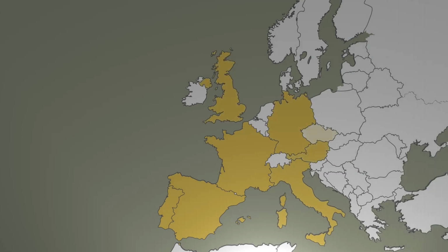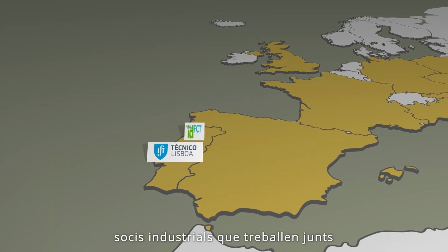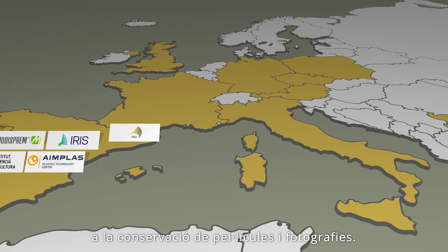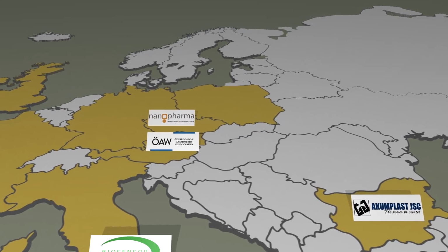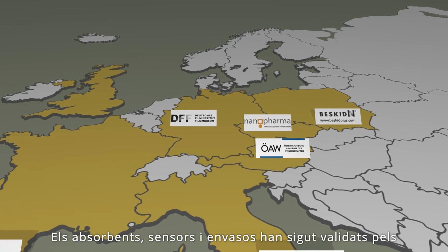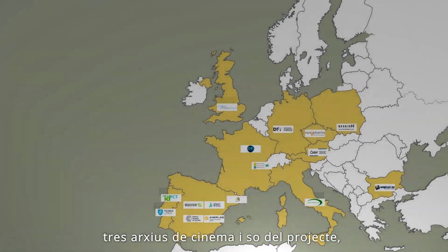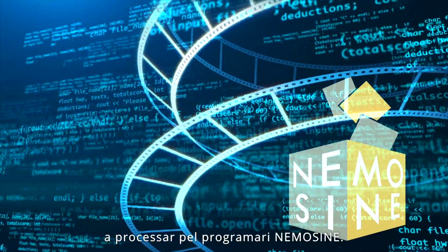The NEMOSINE Consortium is composed of a total of 16 partners from all around Europe. Research groups, film archives, and industrial partners working together to achieve an innovative solution for the preservation of film and photographs. The absorbers, sensors and packages have been validated by the 3 film and sound archives of the project, who have also advised on the metadata to be processed by the NEMOSINE software.